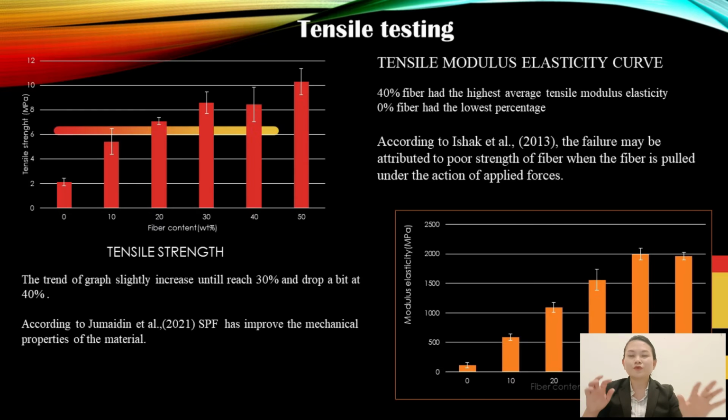Tensile testing. We can see here there are two graphs: tensile strength and tensile modulus of elasticity. For the tensile strength, the trend of the graph slightly increased until it reached 30% and dropped a bit at 40%. According to Jumaidin 2017, the increment of SPF reinforced with TPCS will ensure the tensile strength is greater and improved.